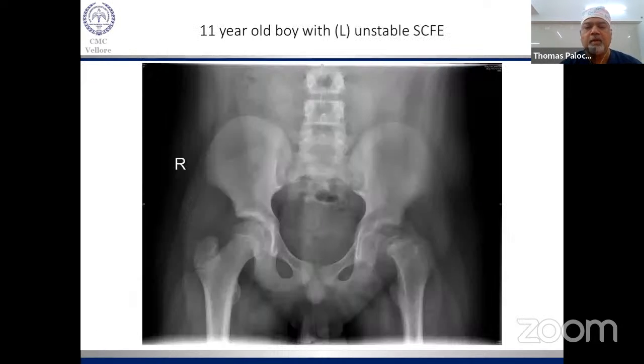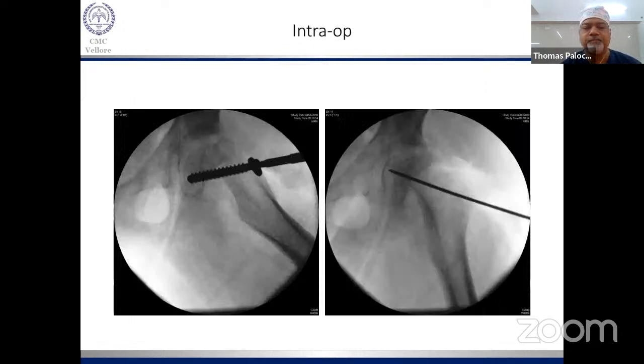I'll show you another one. This is a child with an unstable SCFE also, because the slip occurs at the transphyseal level, an example of a Delbet 1. This child was an 11-year-old boy who presented with pain and inability to stand unsupported. The X-ray showed an unstable slip on the left side. We can do a cross table lateral, but you should not do a frog lateral in such cases. This is how we pinned it in situ. Although there are other methods to anatomically realign, it requires a learning curve and risks causing vascular damage. So we go with the tried and tested gold standard of in situ pinning.